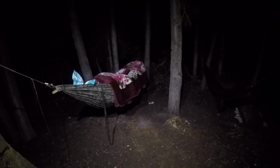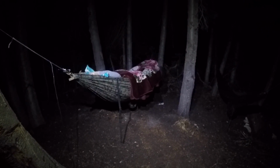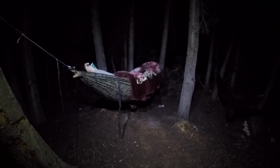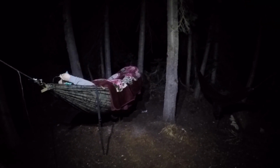You're welcome. Here's our sleeping for the night. Shauna's in. And dang, she is not going to get cold. Nope, she's not. She's got a beast under her. She's got an extra thick Climashield blanket on top of her, and her other blanket that she takes everywhere camping.